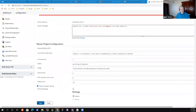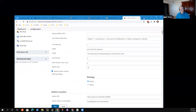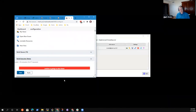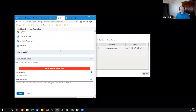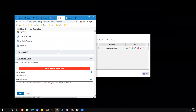Notice that restrict project naming has this large step over to the right. Now, if I make this window narrow, the user interface becomes fundamentally unusable with the old code. I have to scroll left and right to do anything. With the new code, it works.